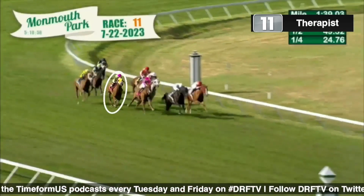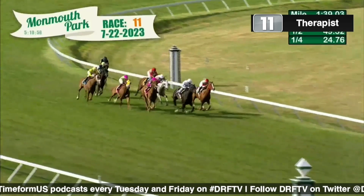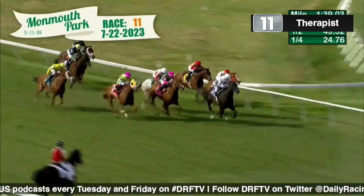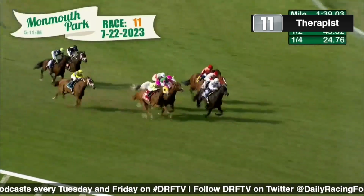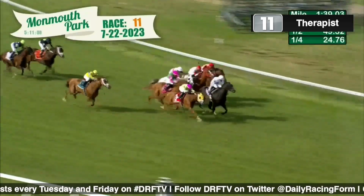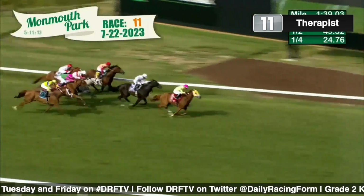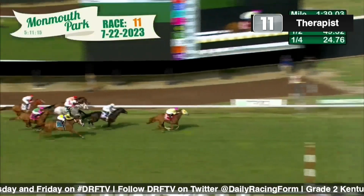Javier took him off the rail early, got him into the outside and in the clear. He makes this 4-wide move into the stretch, and he wins pretty easily considering the price. He was 12-1. I'm not sure this was a stellar edition of the UN. As a matter of fact, I think it was likely a subpar edition, but still he wins very easily, and he's obviously in good form.